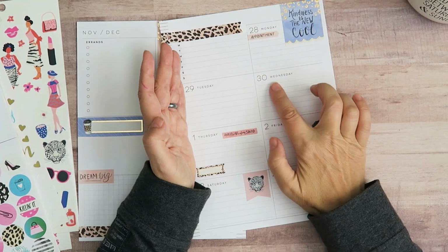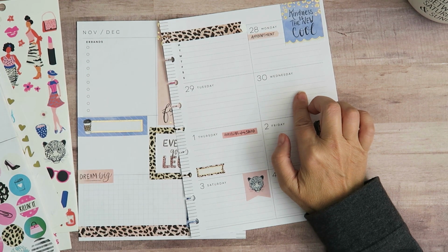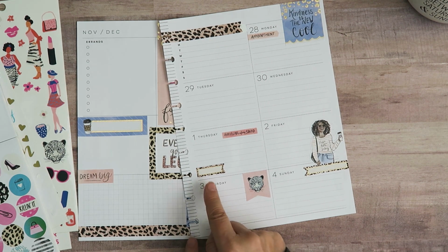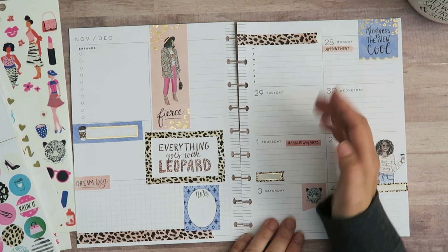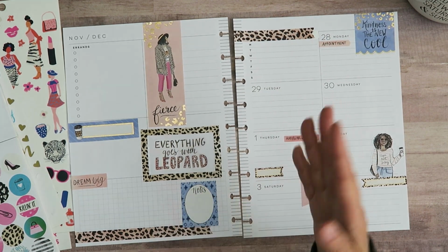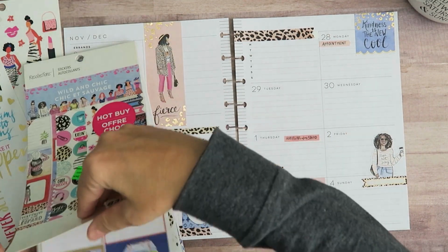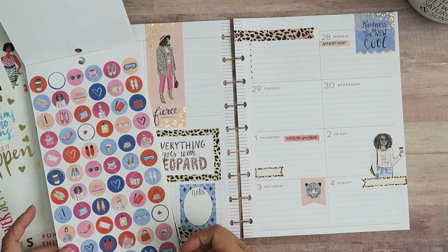I either wish it wasn't lined at all in the boxes, or that there was a line here, because I just feel that that's floating. Whereas this one's attached to that line, this one was floating. The same with this little bit here. I don't like it ending there. I realize I'm very odd. Let me know if that bothers anybody else. But yes, I realize I'm weird.